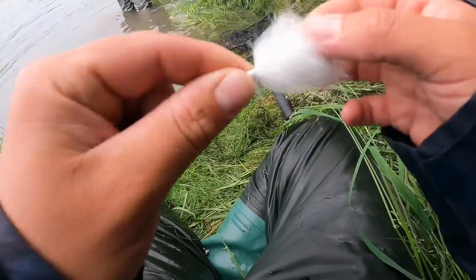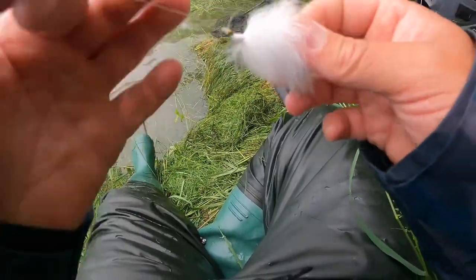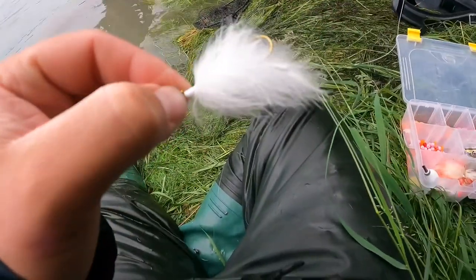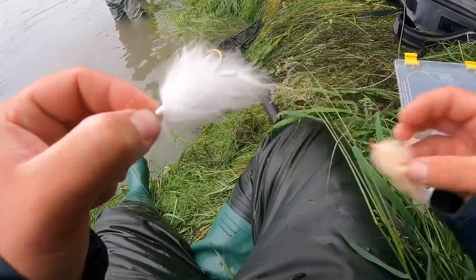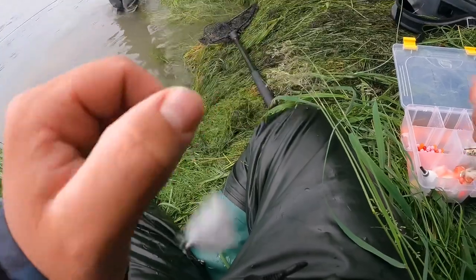All right, well, I snapped off back there. I'm gonna throw on a new one. I'm gonna throw a straight white. I had kind of like a peach color. I'm pretty sure I had this color on before. So we're gonna switch it up a little bit. Hopefully we can get something going here.